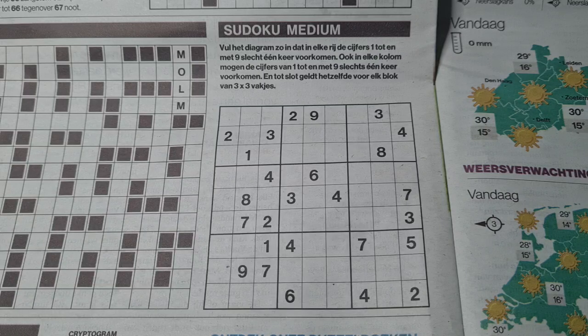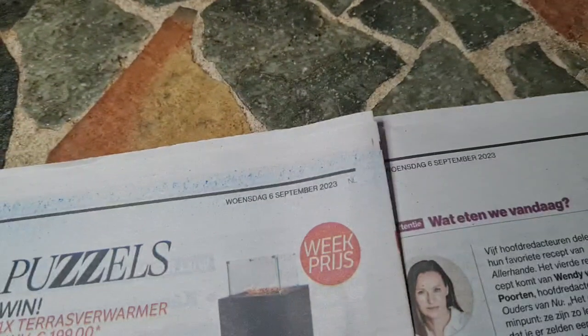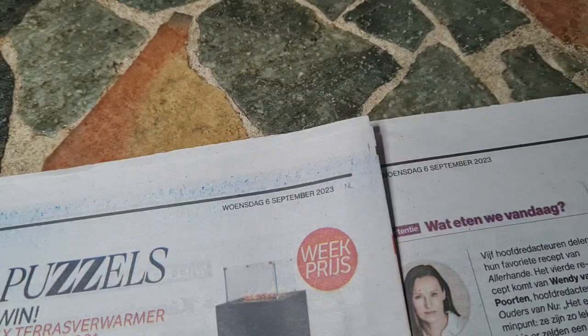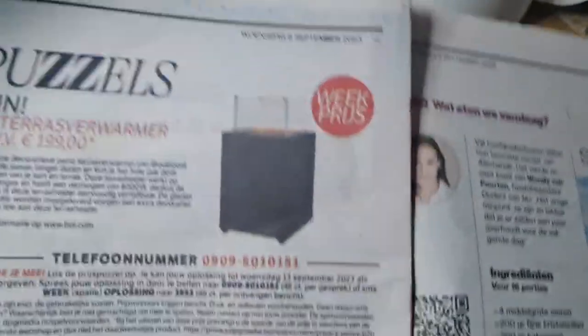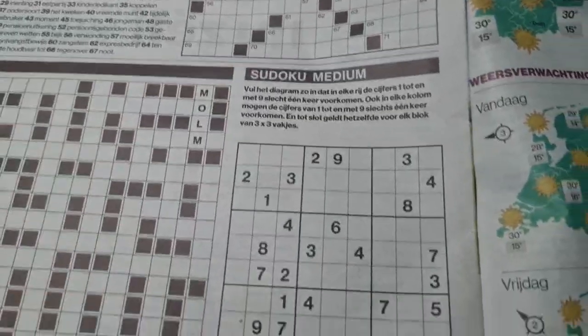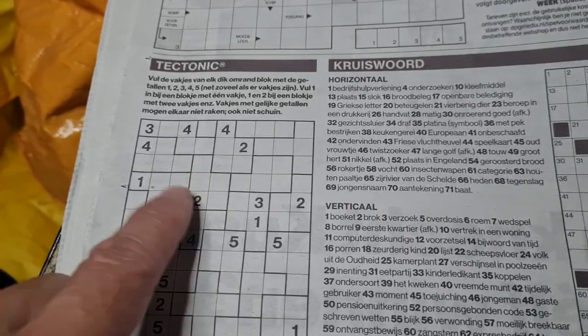Hello everyone, good morning. Today in the daily newspaper of Wednesday, September the 6th, 2023, we have two regular puzzles. Those puzzles are the medium Sudoku, and we also have a regular Tectonic, aka Jigsaw Sudoku.